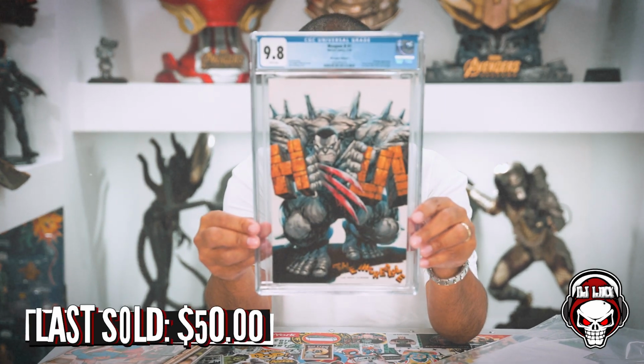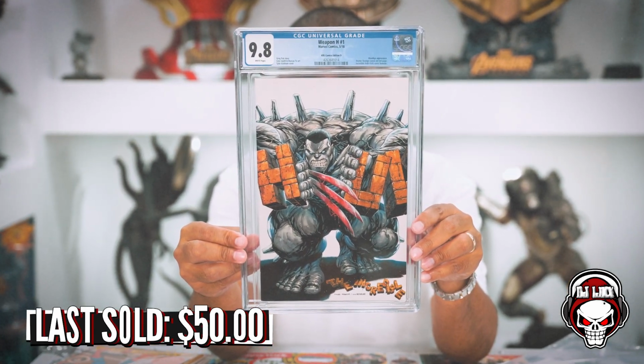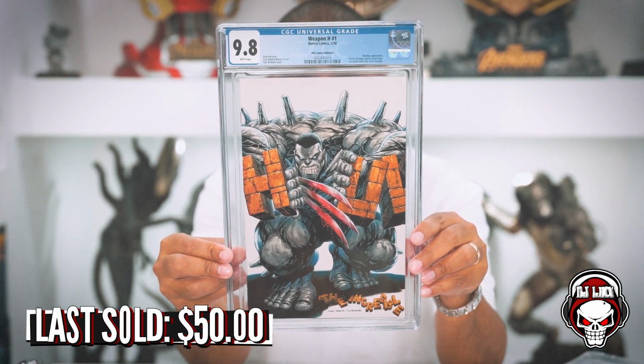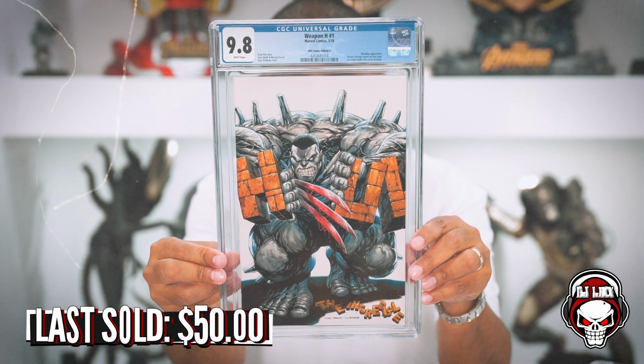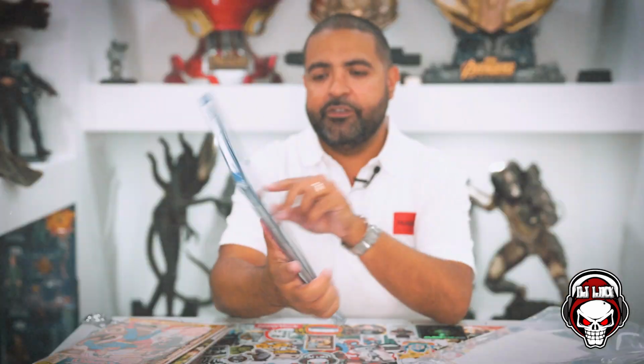Now we have the slabby boy. I'll show you, it's in a 9.8. All right, what do we have? Weapon H number 1 from May 2018, a KRS Comics Edition D, in a CGC 9.8 white pages. This is a convention exclusive. Gorgeous cover. Gorgeous, gorgeous cover.